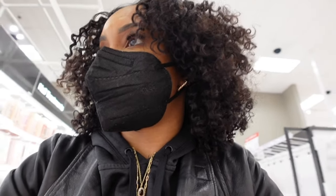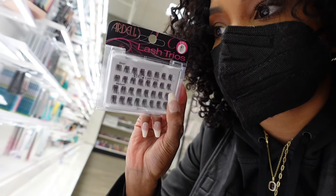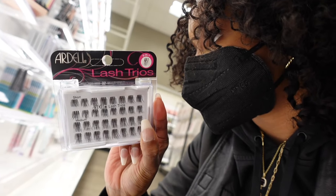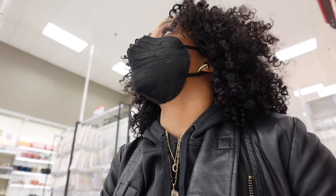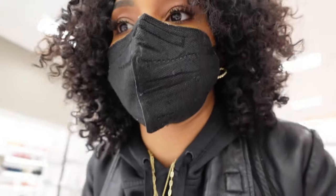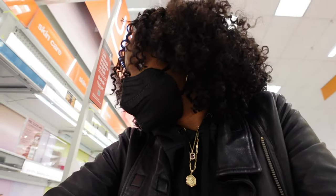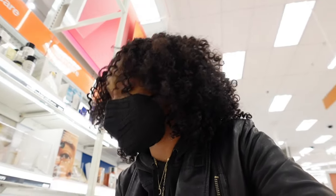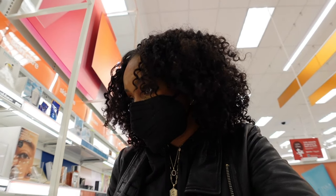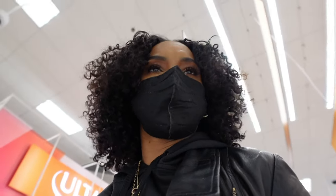Okay, so I also need individual lashes because I pulled all of mine out. Ooh. They have these lash trios from Ardell. I think I'm just gonna get these. I still have some Lashify glue. I think this is right. I'm gonna get these. Yeah, these will work. I do need a moisturizer, but girl, I don't know what to get. I just need to find a moisturizer that's gonna work for me. They have an Ulta in Target, and I like using natural products. I don't know.